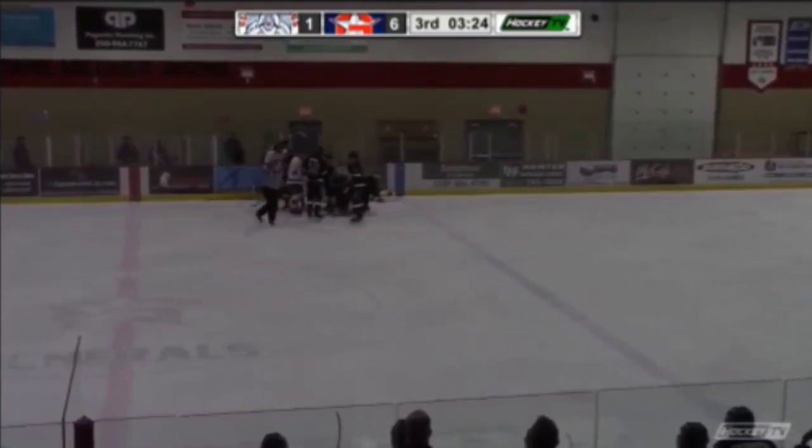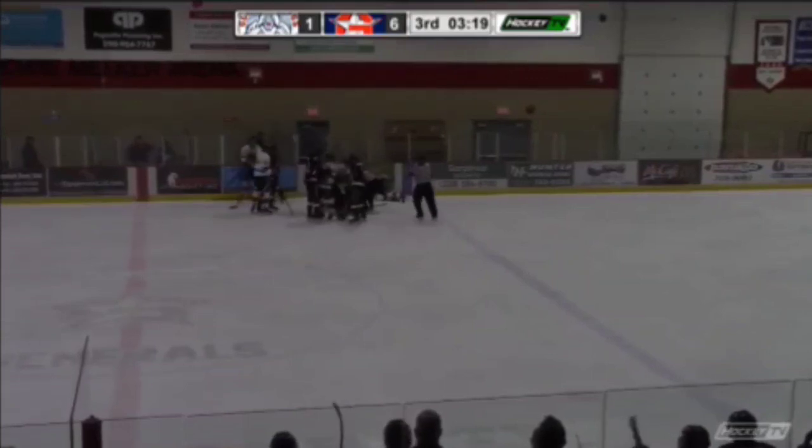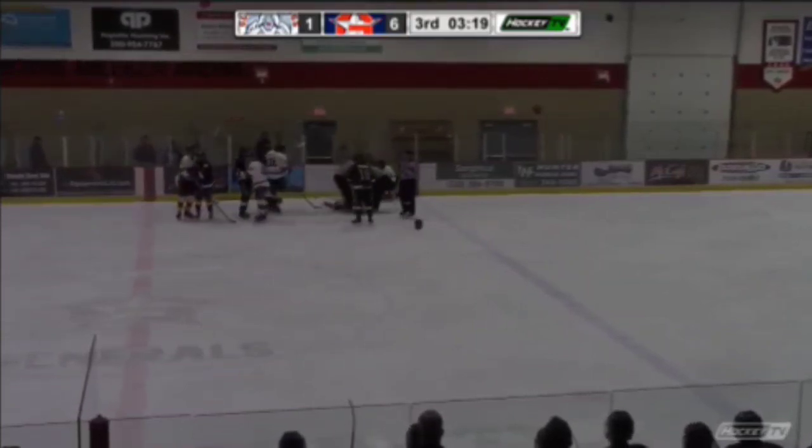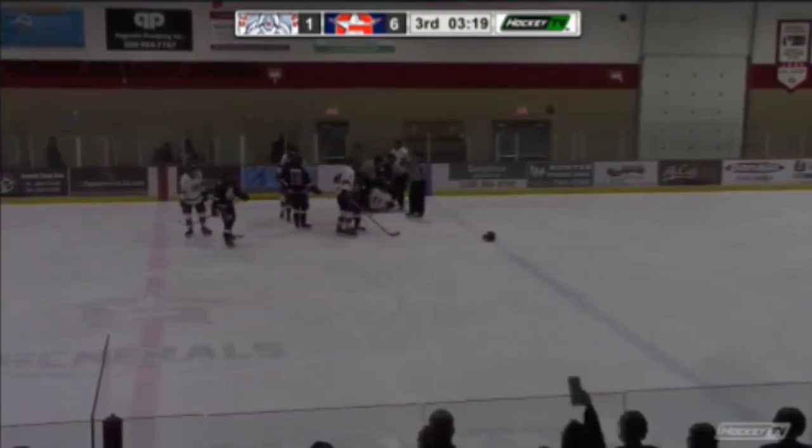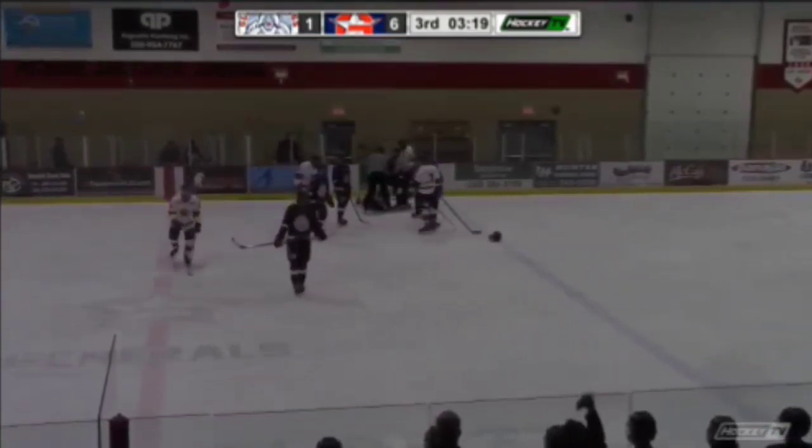Oh my goodness, coming back from commercial break, a crazy hit from behind. And now Ty Easton is on top of Leary, punching him. Klippenstein was crushed against the boards right from behind. And the dirty stuff continues here at the Howie Meeker Arena.